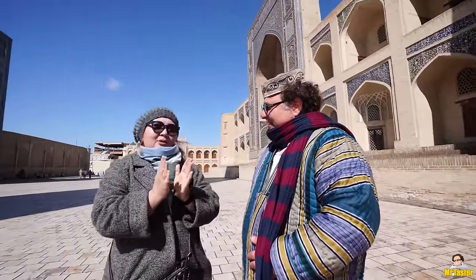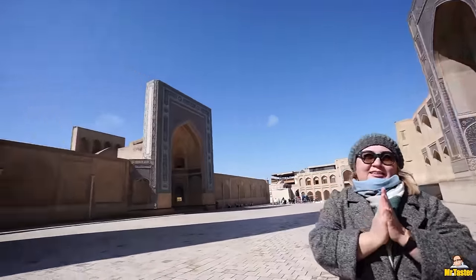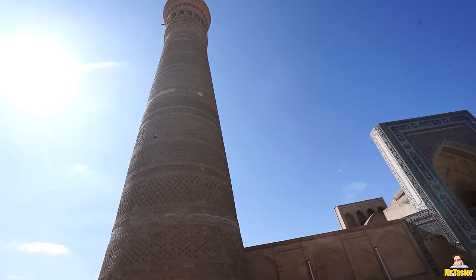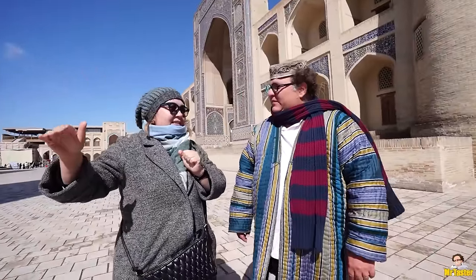Okay, one of the prominent landmarks in the city, Poi Kalan Mosque. Poi Kalan, taken from the Persian language, means the foot of the great. The great is considered to be the Kalan Minaret. Look at this. Yes, the height of the foot is about 9-10 meters. Oh, 48 meters, yes. That's amazing. It was built in the 12th century.